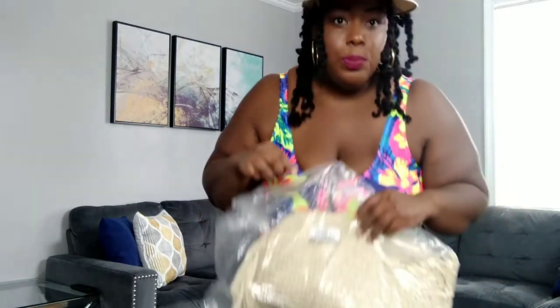Oh, this is cute. Okay, Brits with the sun visor. You see me? Okay, sun visor. And I got this cute little purse. Should I put this up? No, it's better in. A little piece in the front.